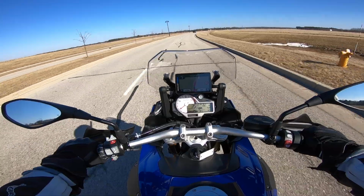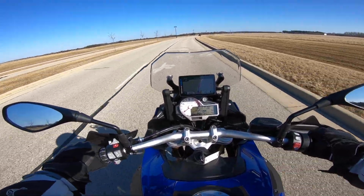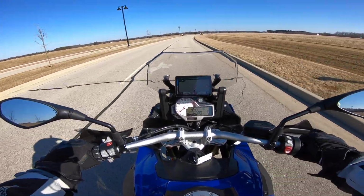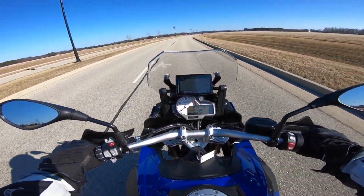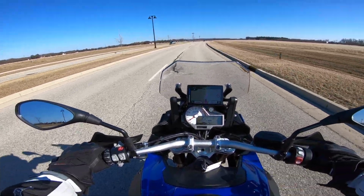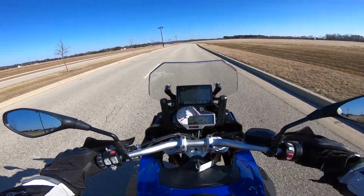The actual controls are very ergonomically correct. They're simple, they're basic, they're not anything special. Like I said, with BMWs that I've found, it's a lot of form follows function. Even the styling of the bike, while they're decent looking bikes, they are very much form follows function.